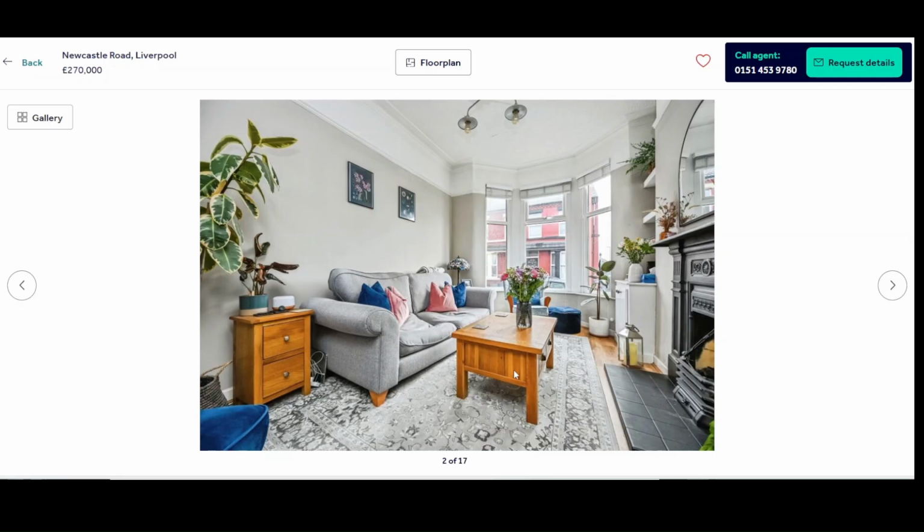And this is the living room from the looks of things in that bay window there. It's not a huge space, but still an okay size, I think. Has an open fireplace there. It doesn't look like it's in use, but yeah, nice features in this room. Nicely painted as well, nicely decorated. So yeah, interesting place and nice floorboards as well.